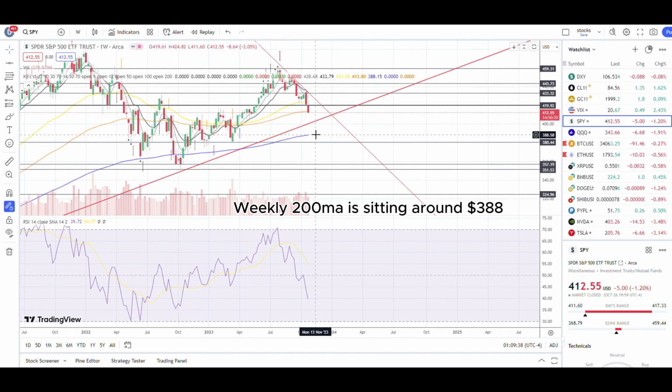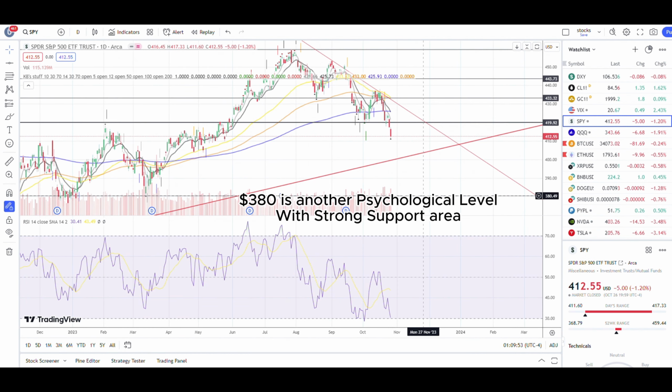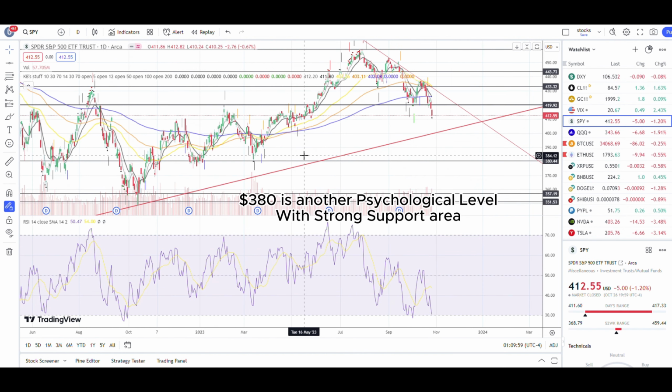So that might be a critical level for us to be watching, but I have some doubts that we are going to see support there, because the next level of strong support that I see for SPY is going to be around the 380 mark. That is another psychological level, and we have historically defended this level quite a few times. So that is the next level that I'm going to be watching very closely for SPY at 380, because we may see some strong support coming in, and obviously that depends on whether we are able to break down through this uptrend line and cross from the 400 range back down to the 300 range. That is not going to be looking very likely.